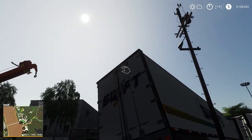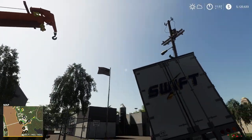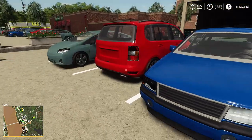We're not anywhere near these power lines. We should be good. They're pretty high up. Thanks for that.